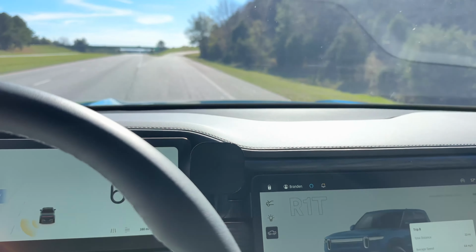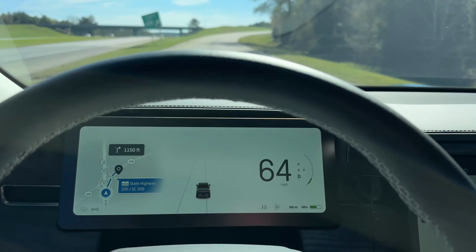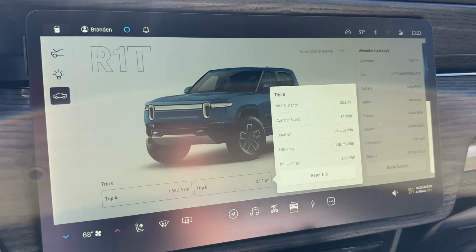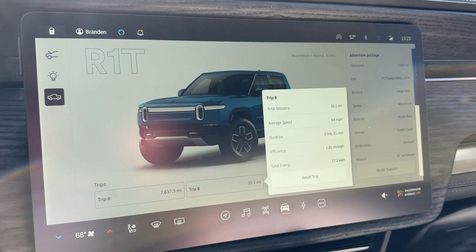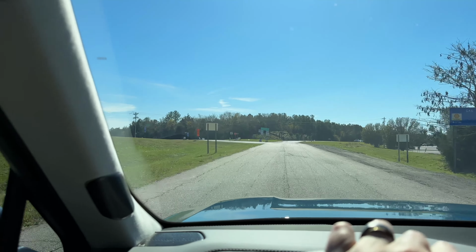And as we're crossing the sign here, we are at 58% state of charge, just went into regen, 64 miles per hour, average 1.92 miles per kilowatt hour. And we're just gonna be turning around here and heading back.